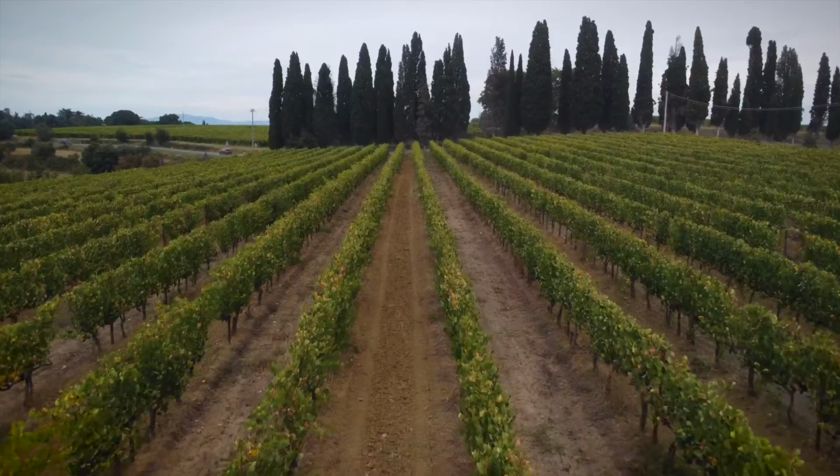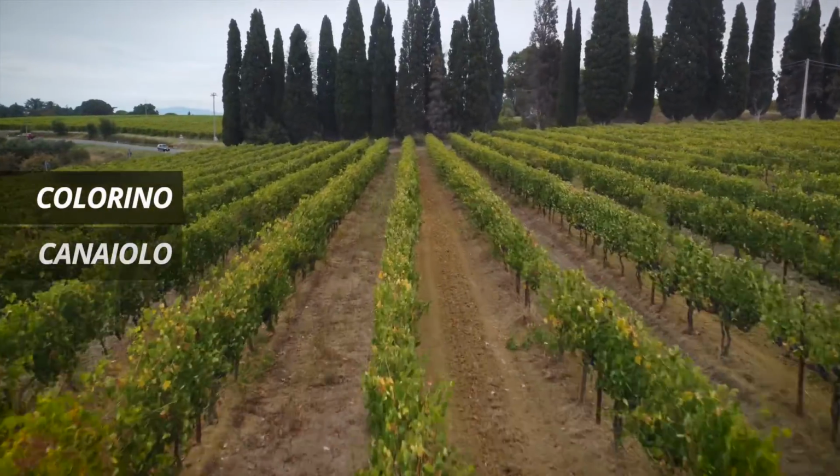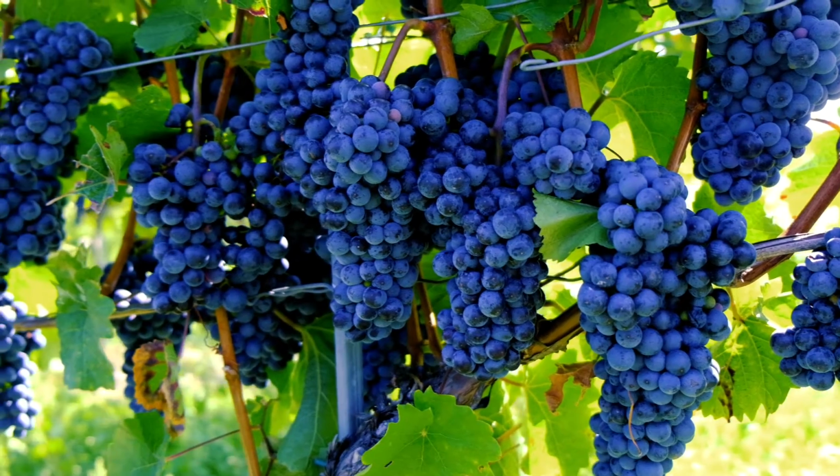The other grapes allowed in the wine can be local grape varieties such as Colorino, Canaiolo and Mammolo, or more widely recognized international grapes such as Syrah or Merlot. These additional grapes can be added to provide color, soften the tannin structure, or add some floral character to the wine.